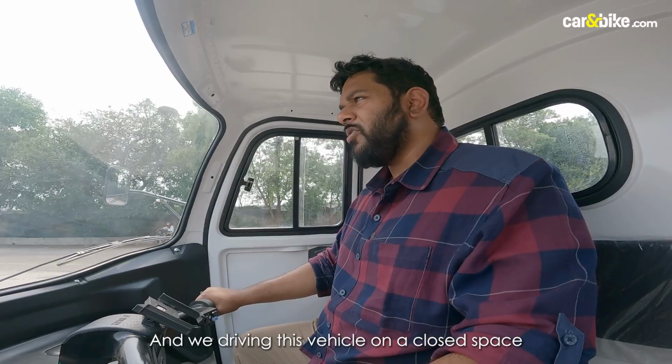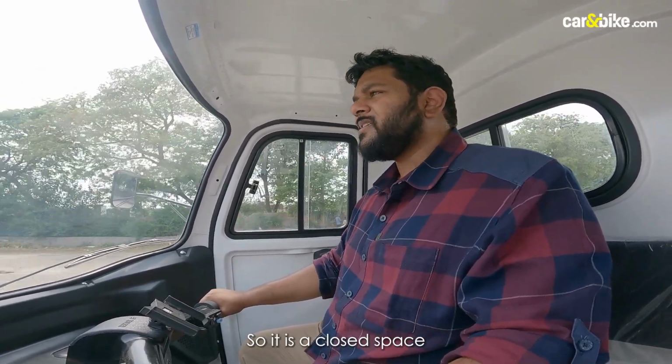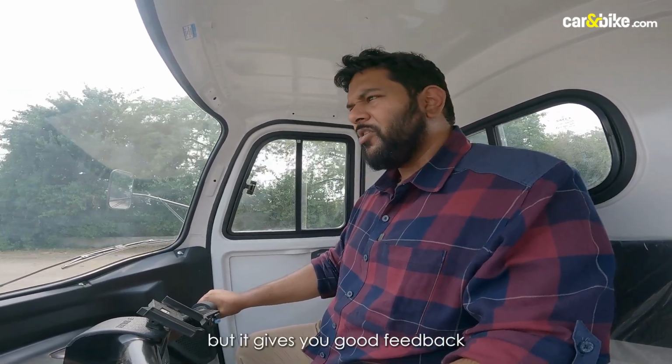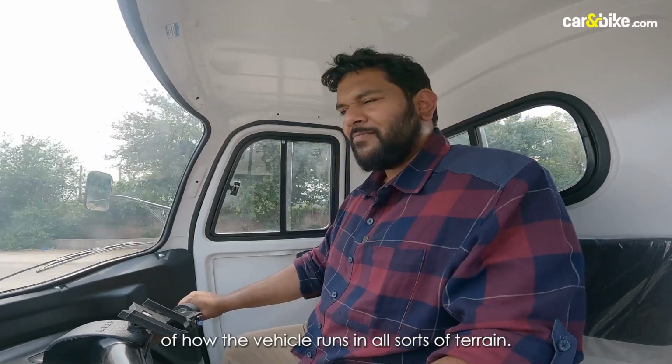And we're driving this vehicle on a closed space since I don't have a commercial vehicle driving license. So it is a closed space, but it gives you a good feedback of how the vehicle runs in all sorts of terrain.